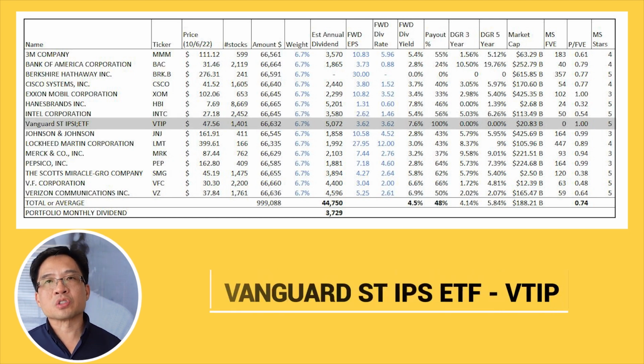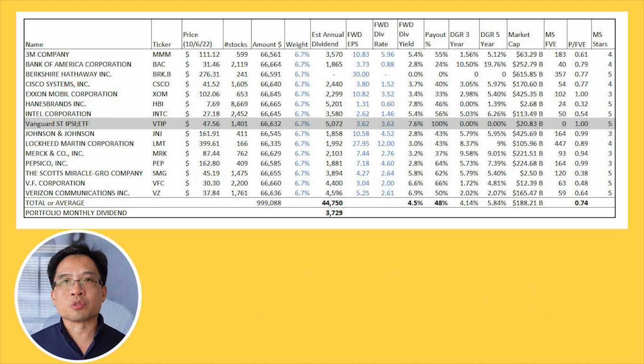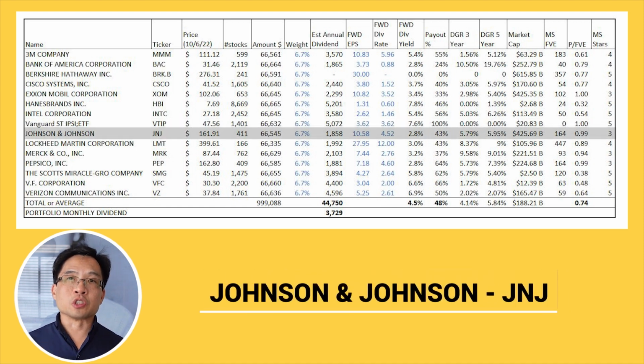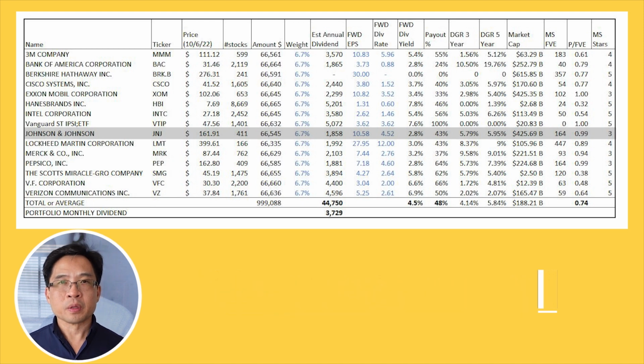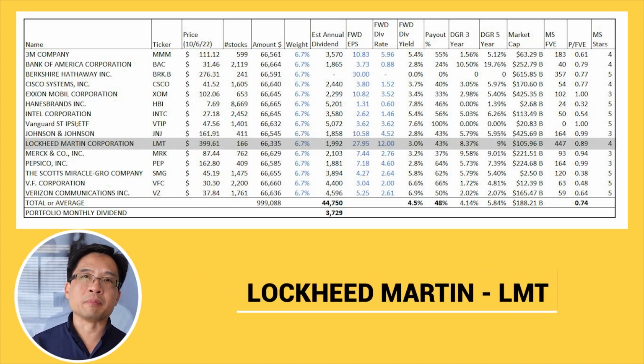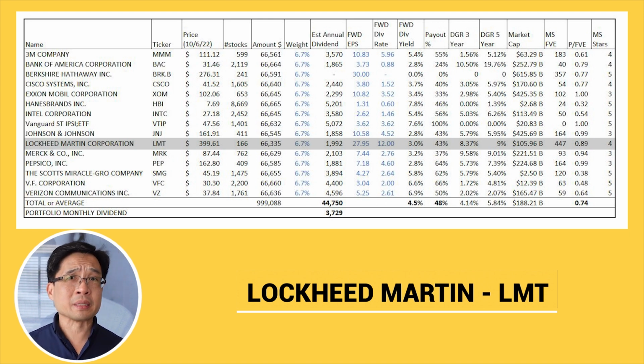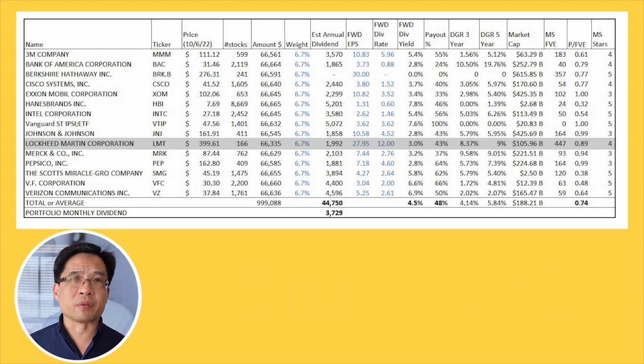8, Vanguard's short-term inflation protective ETF, ticker symbol VTIP. This ETF invests in short-term treasury inflation protected securities. 9, Johnson & Johnson, symbol JNJ, world's largest and most diverse healthcare firm. Number 10, Lockheed Martin, ticker symbol LMT, is the largest defense contractor in the world. It makes the F-35 fighter aircraft.